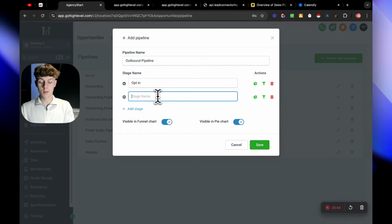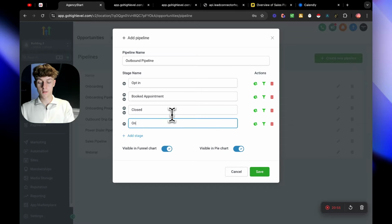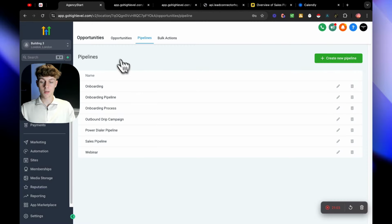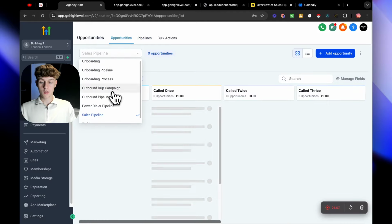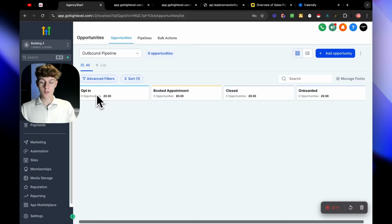Second stage could be booked appointments. Third stage could be closed, and then this one could be onboarded, and then you could add more. So that's a very basic pipeline. You can make it more complex. So now if you go to opportunities and we select the one we just built, which was outbound pipeline, you can see that this is going to serve us right now.